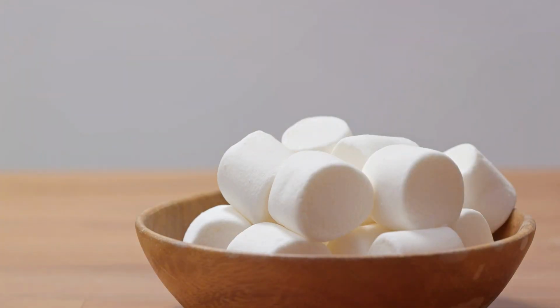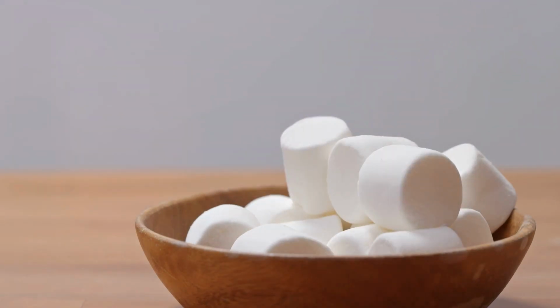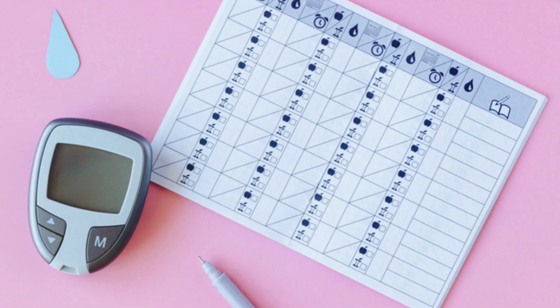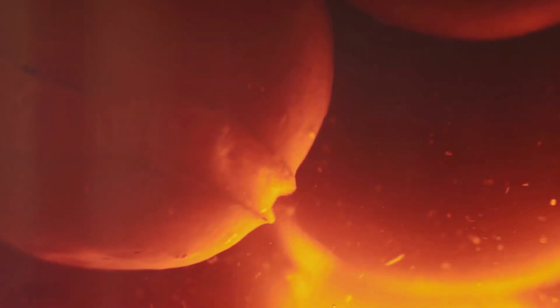Imagine a protein bar with a sticky marshmallow attached. That marshmallow represents the sugar clinging to your blood protein. This sticky connection is what we call glycation, and it's also what's measured in the A1C test. The A1C test shows how much sugar has attached to your blood proteins over a period of about 3 months, which is the lifespan of a red blood cell.